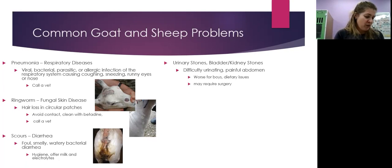Urinary stones, bladder stones, kidney stones. Worse in boys than in girls. The reason is that boys pee out their penis, and girls pee out near the vulva area. The urethra is the actual tube that urine comes out of. The boy tube is smaller than the girl tube. That's the easiest way to put that. Girls can pass little stones more easily because their tube is a little bigger, but boys' tubes are a little smaller, so smaller stones get caught up in boys.